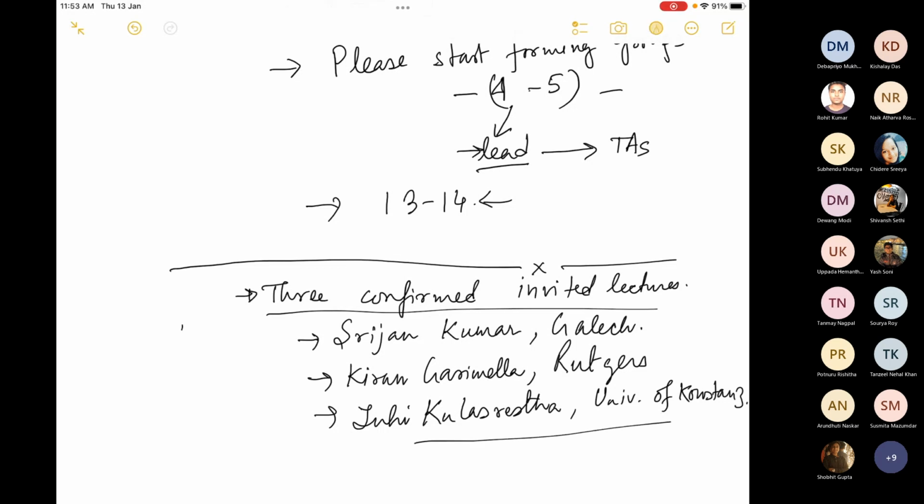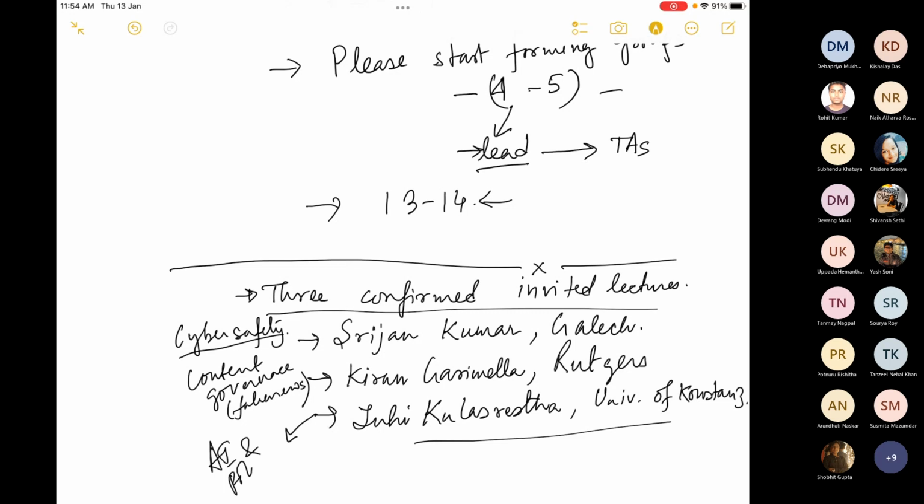Srijan will be talking on cyber safety. Kiran will be talking on content governance, with special stress on fake news. And Juhi will be talking on AI and policy. All these talks are by young faculty members in different places across the world, and I hope all of them are going to be very interesting.